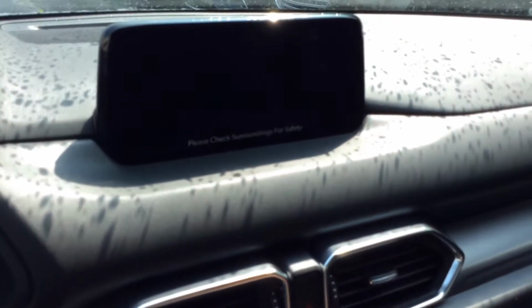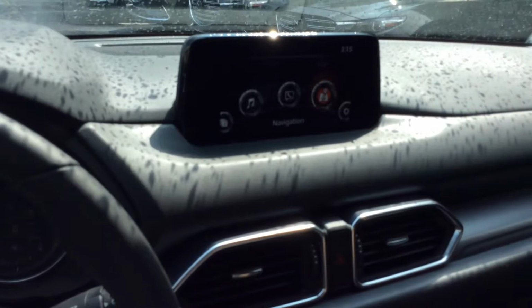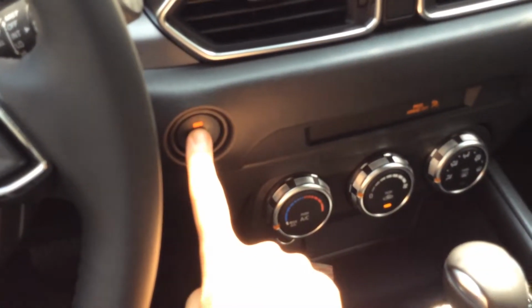And if I shift into reverse, you will see it pulls up a high resolution backup camera that also has cross detection to kind of help you if you're backing out of a parking lot. So again, all of these features are entirely standard on the Sport. Now I'm going to go ahead and just turn off the electrics.